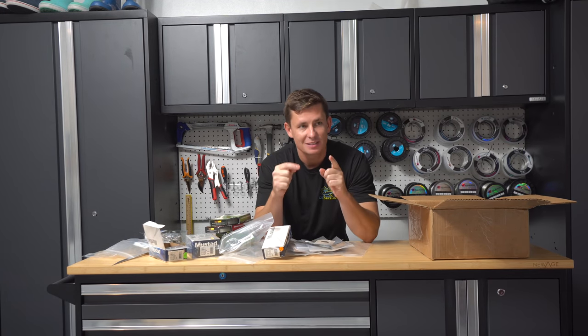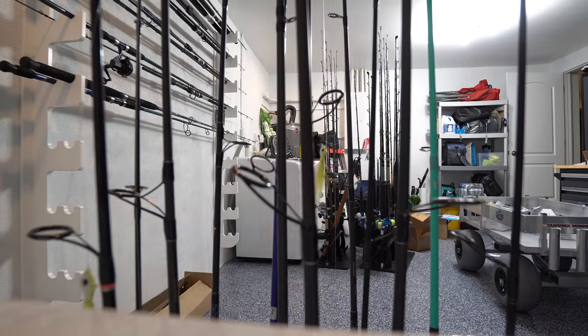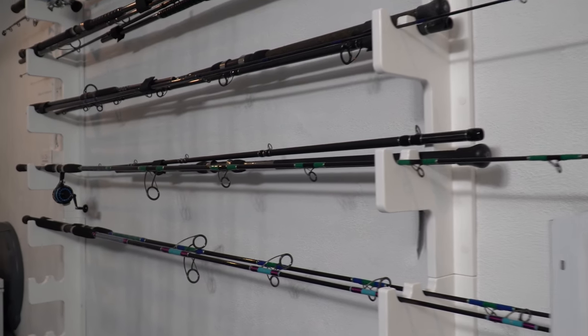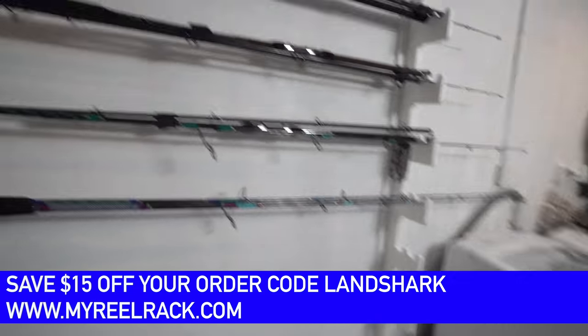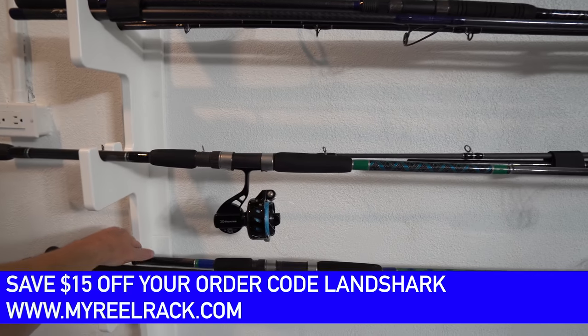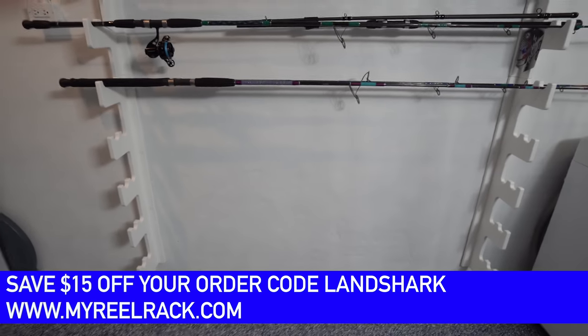Almost forgot one thing, it's not an unboxing, but I'm gonna flip the camera around. Move these rods out of the way. So last time you guys saw me in the garage, I got this in behind me. This is a rod rack made by myrealracks.com, and I also have a coupon code which I'll have somewhere on the screen also linked below. But I didn't do right by him in terms of, I showed you guys just this section last time. So the first time we only had it up to there, but it actually comes in all of this.